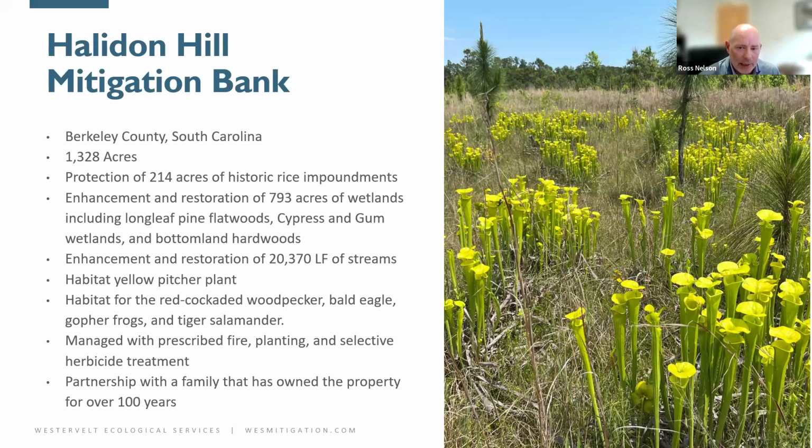And we've incorporated into this some really small headwater stream restoration that's unique to the Low Country, and have an extensive over 400 acres of pine flatwood savanna that are being restored as part of this project. And we've already started planting longleaf out there. We've seen some response from pitcher plants, and we're creating some unique habitat that not only will benefit some existing species that are out there, such as red-cockaded woodpecker, but also gopher frogs and tiger salamander. Next slide.